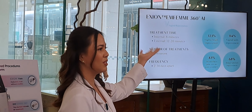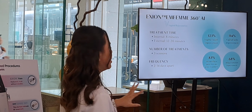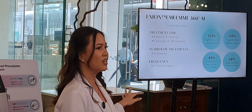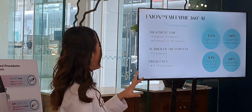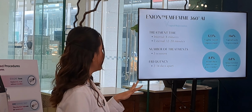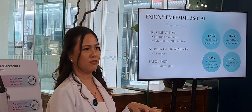Backed by science with the following results. Okay? So for the treatment time, if you only want to do the internal treatment, it lasts for about 8 minutes. For the external, about 12 to 20 minutes depending on which area you want to treat. And then the recommended number of sessions is at least 3, spaced every 2 to 3 days apart, or once every week for 3 consecutive weeks.